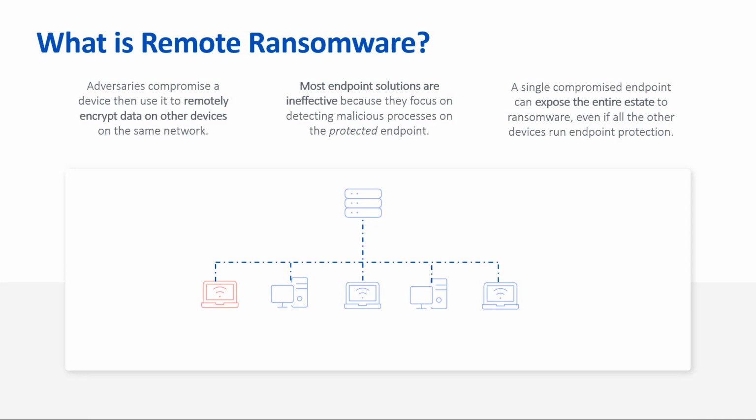Let's take a look at how this works. In this example, we have a number of devices connected on a network. There's one weak spot, that's the device shown in red on the left. The rest are protected by a non-Sophos next-gen endpoint security product from another leading provider. Now that could be Microsoft, it could be CrowdStrike, it could be SentinelOne, or it could be others.